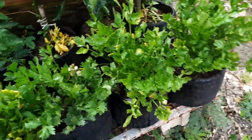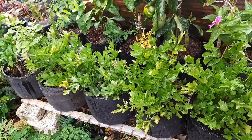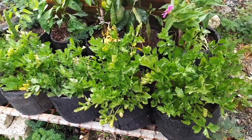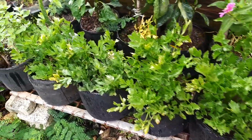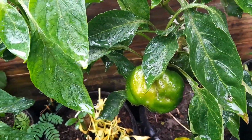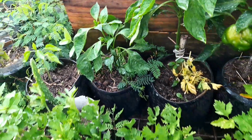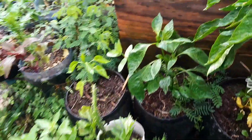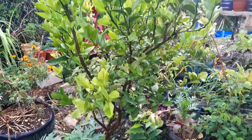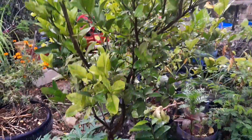I have my celery. They are doing fantastic, guys. I cleaned them up with you, and look how amazing they look. They are doing so well. I have a bell pepper here that can be harvested, and that's another pepper plant, guys. I no longer call the name of the peppers until they produce, because I'm something else, and my peppers are something else too. This is my orange tree.